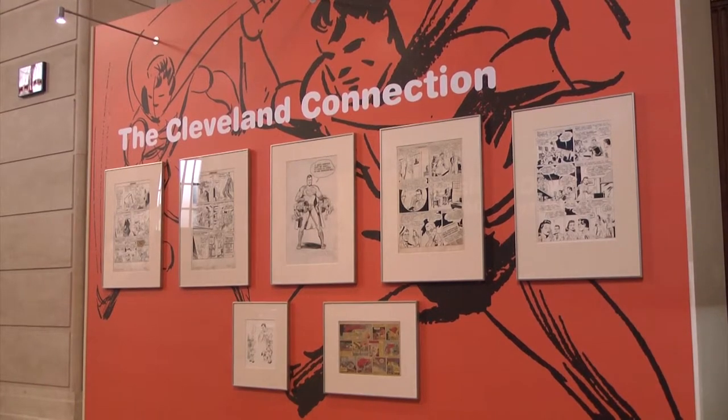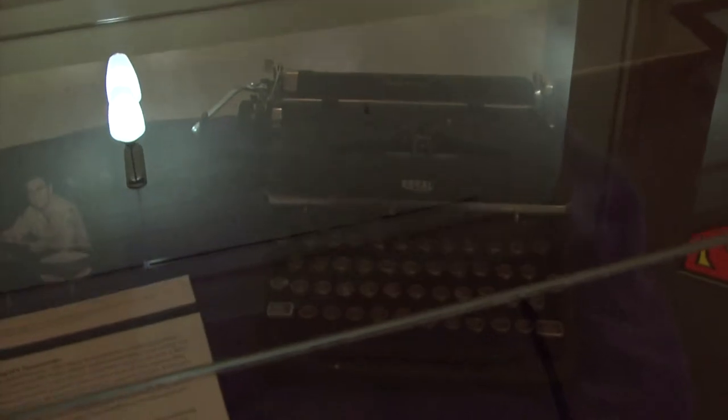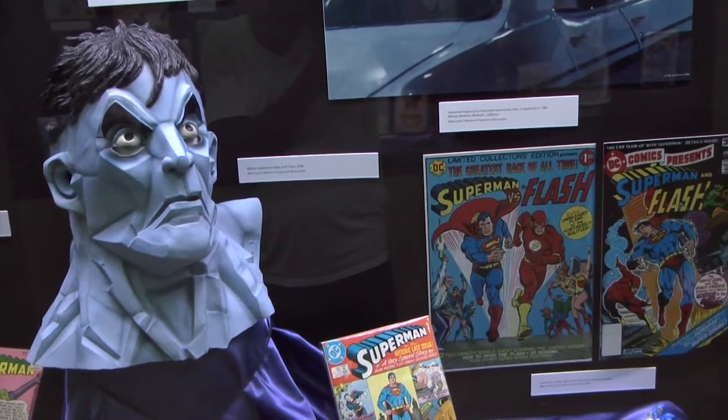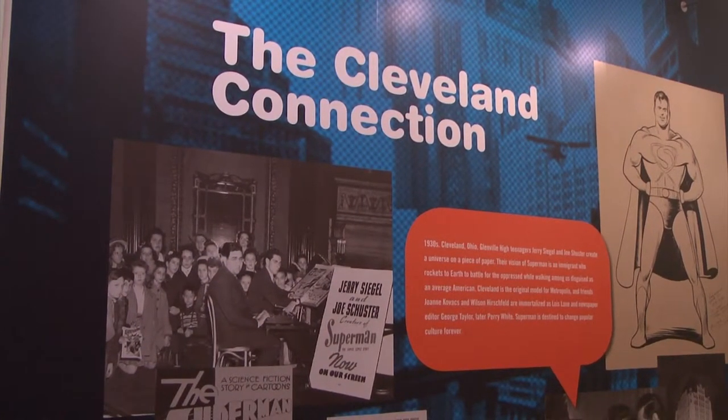Some of your favorite pieces of the collection? Well, right behind us, Sydney, is a typewriter that was owned by Jerry Siegel and the typewriter that was used to create some of the Superman stories, so that's really fun to see. That's really cool. Yeah, we have Jerry Siegel's desk that was donated by his daughter, Laura.